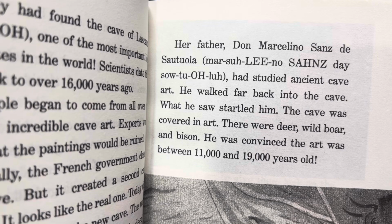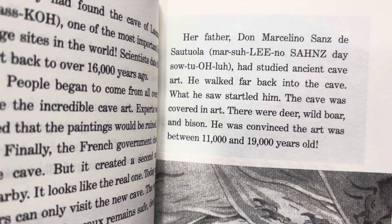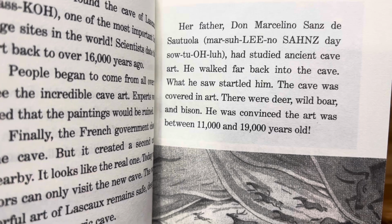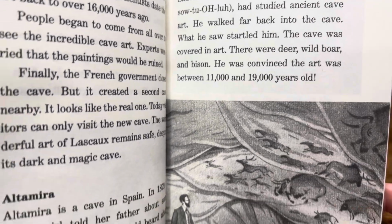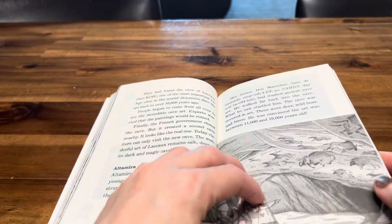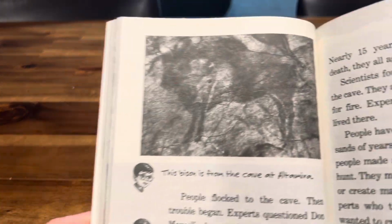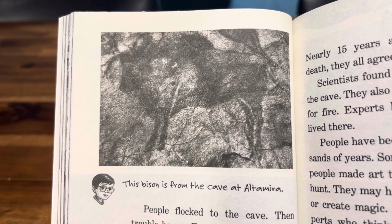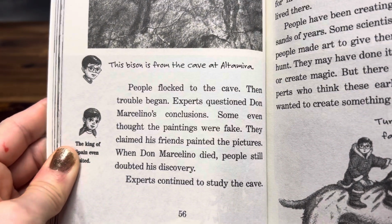He walked far back into the cave. What he saw startled him. The cave was covered in art. There were deer, wild bison. He was convinced the art was between 11,000 and 19,000 years old. This bison is from the cave at Altamira. People flocked to the cave.